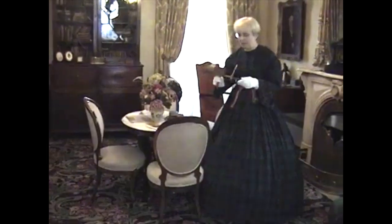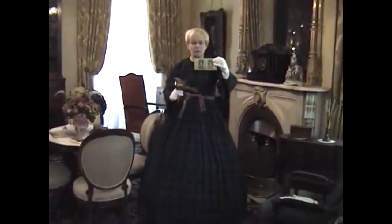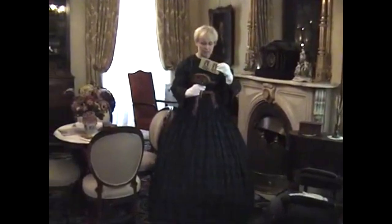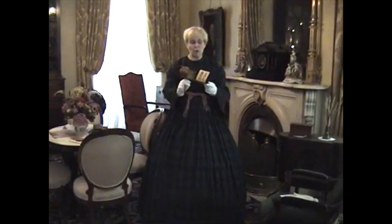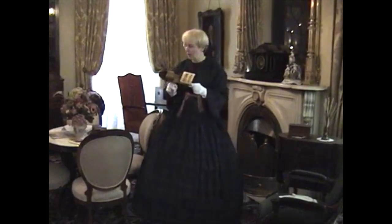The stereo optic viewer, or stereo opticon, was very popular. It was a device for viewing photographs which were taken two at a time from a slightly different angle, and when viewed through the lens of the stereo opticon, produced a three-dimensional image. People didn't travel as much, so seeing slides of Niagara Falls or the Grand Canyon was very, very popular.